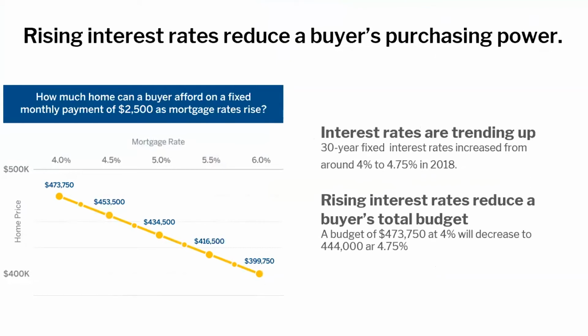And here's a good example of that. I'm going to point that out, that if you were spending $473,200 at this point, right? Because you wanted to have $2,500. As mortgage rates rise, that buying power will be diminished. If you had a higher rate, you would only be able to purchase at this price, right? And as that rate increases, the same home that you'd be able to purchase actually would go down.